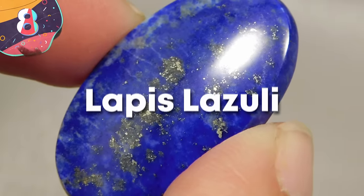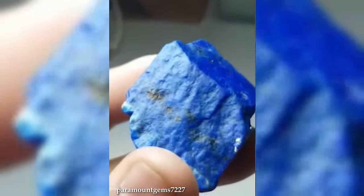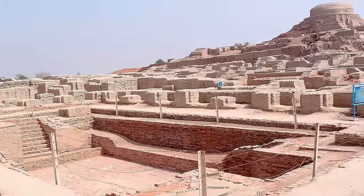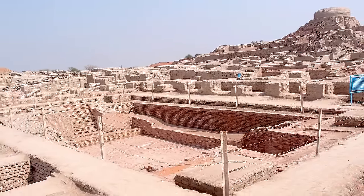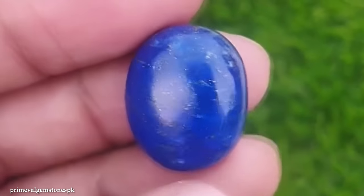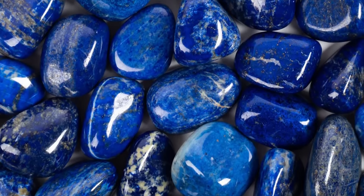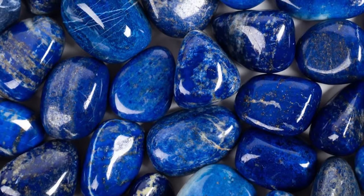Number 8. Lapis lazuli. Known to have been mined as long ago as 9,000 years at a site in modern-day Afghanistan, lapis lazuli has been a treasured type of rock formation from ancient times, where it was used by the Indus Valley civilization and the ancient Egyptians, even featuring on the death mask of Tutankhamun. It's a metamorphic rock that's composed primarily of the minerals lazurite, calcite, and pyrite, and this gives it a distinctive blue or purple coloration with flecks of golden pyrite, making it the perfect aesthetic for signifying royalty and wealth.